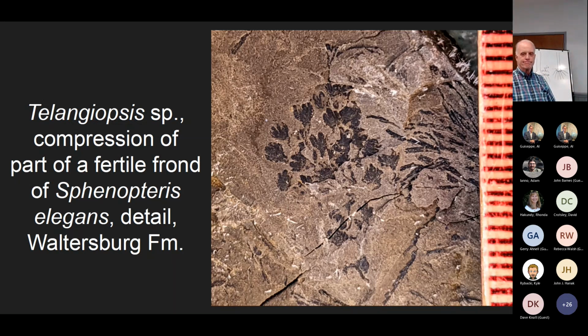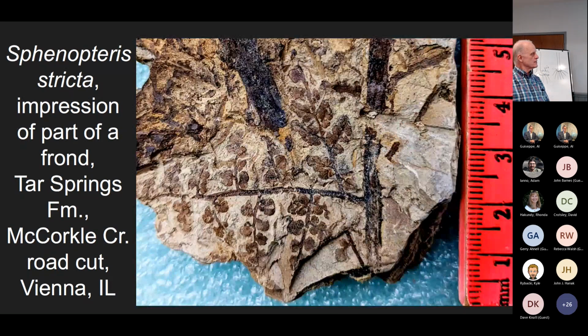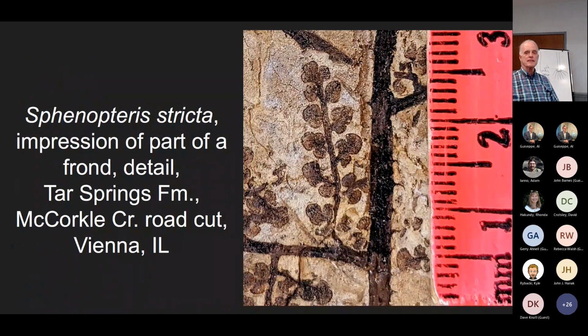And more seed ferns. This is a particularly good indicator for the late Mississippian, Sphenopteris stricta or bermudensiformis. I don't know which name would be the best. Opinions seem to differ on that, but it has these very, very rounded pinnules. And you find things like this in the Pennsylvanian, but they're much, much larger. And probably also related. It's probably with anatomy of the type referred to Heterangium.